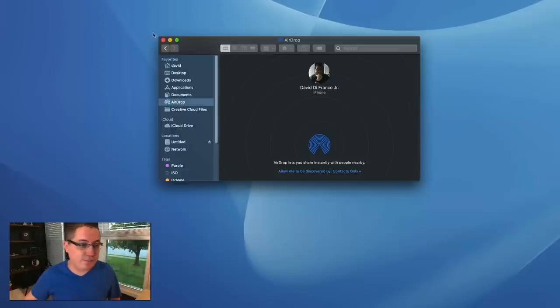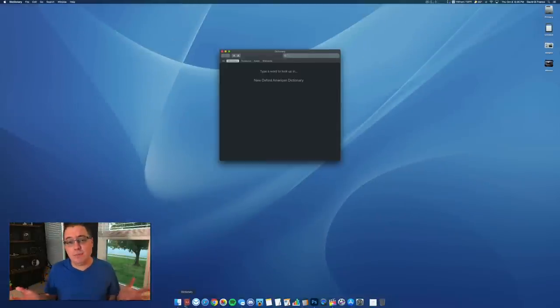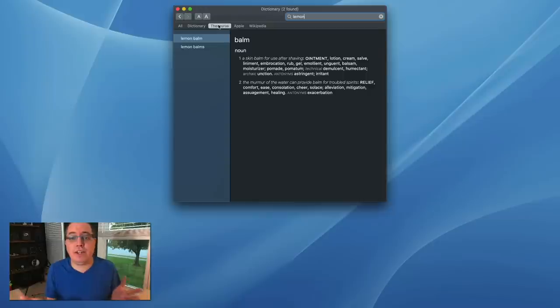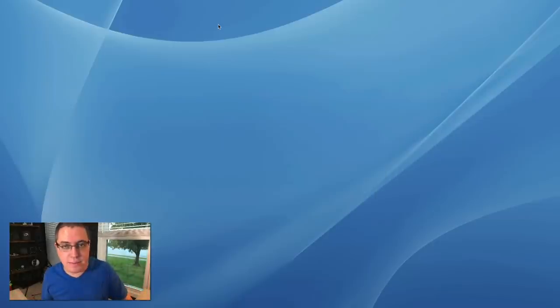Anyway, there's the Finder. Next up is Dictionary. Maybe I'm a nerd, maybe I'm a geek, I don't know. I love having the Dictionary in my dock. It's useful for looking up items or words, such as lemon. I was gonna search something inappropriate, but I'm gonna try to keep this video somewhat family friendly. Anyway, there you go. Now we all know what a lemon is. It's a yellow oval citrus fruit with thick skin and fragrant acidic juice. The more you know. Now clicking on thesaurus. Other words for lemon are ointment, lotion, cream, salve, liniment. Okay, command Q. I'll be back.